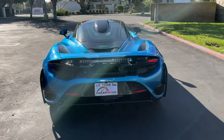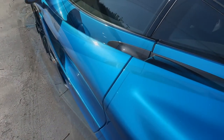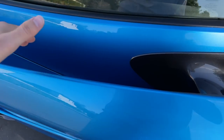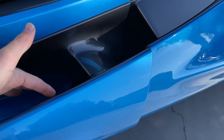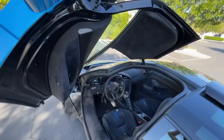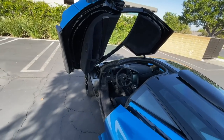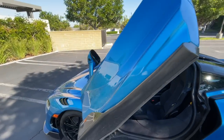And with that, we're done with the exterior. Let's hop on inside and see what we're working with. To open up these dihedral doors, you stick your hand on the inside of this track, feeling around for a pad, you press, which will then release the door just slightly. Then the rest of it, you just gently, very gently raise it up because the dihedral mechanism does most of the work there. And then look at these doors.